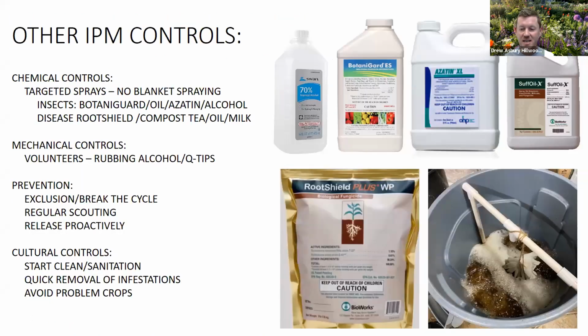So besides relying heavily on these beneficial insects, we still keep this small arsenal of either organic chemicals or more friendly biopesticides. Our go-to products nowadays are Botanigard, azadirachtin, oil, and soap and rubbing alcohol. Our volunteers are amazing at performing mechanical controls, using Q-tips dipped into rubbing alcohol, where they are physically swiping off those pests, which works particularly well for mealybug and scale on our orchid collection.